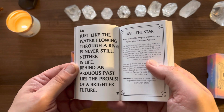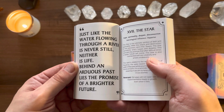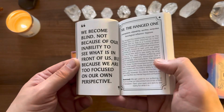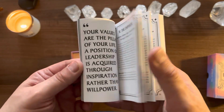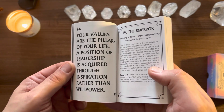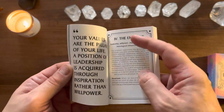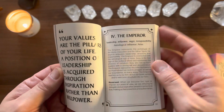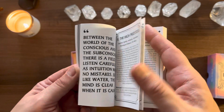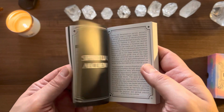Just like the water flowing through the river is never still, neither is life. Behind an arduous past lies the promise of a brighter future. I love these quotes within the book. These will be great for my journal. Your values are the pillars of your life. A position of leadership is acquired through inspiration rather than willpower. So you get your card, you get your keywords, you get a write-up, you get a reverse, but then you get these fantastic quotes for each card.